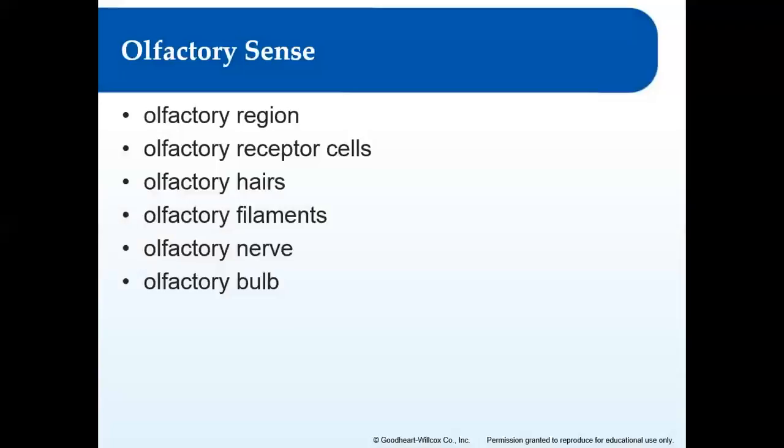Okay, the olfactory region is actually in the top side of each of your nasal cavities, and it's about the size. This book said a dime, but my last book said it's actually about the size of a stamp. And so if you think of like a little stamp in the top of your nasal cavity, that's actually where this region is. That's the only place there's smell receptors.